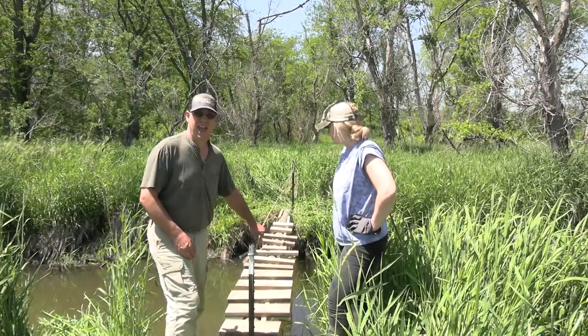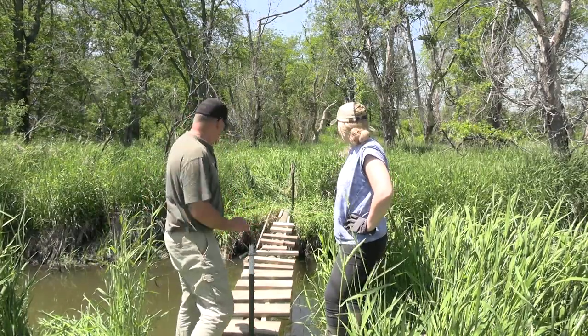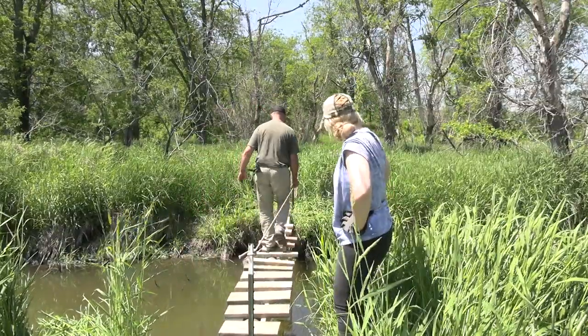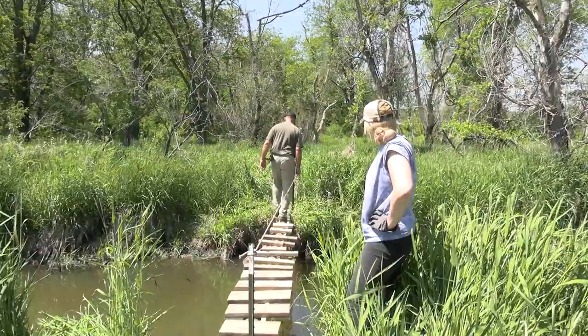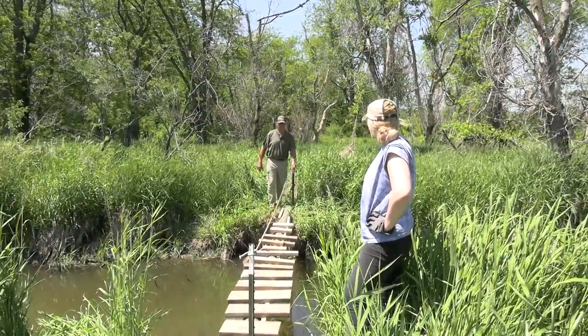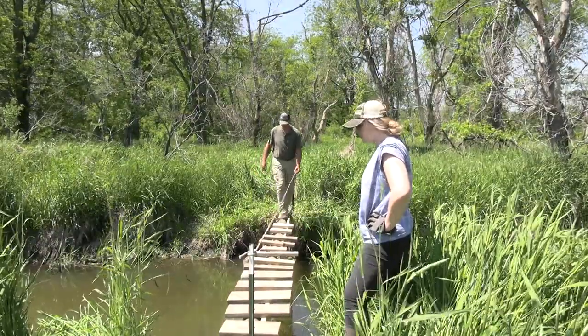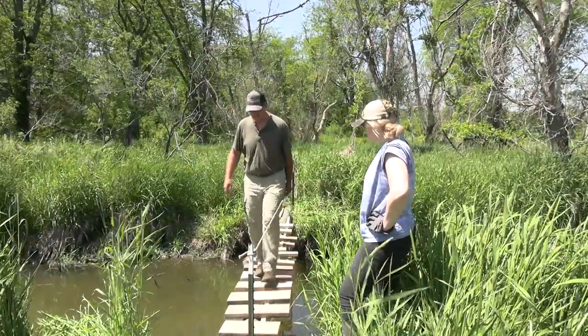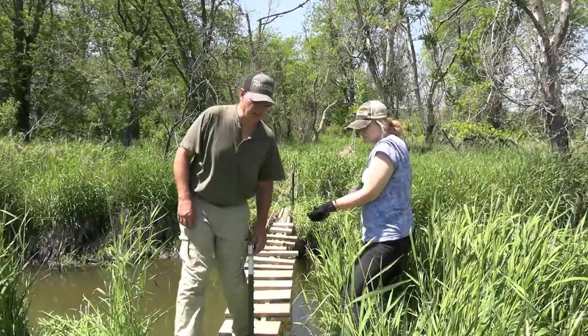So the rope actually adds a lot. I'm actually going to go again, but yeah, that rope really helps. I mean, that's pretty easy. So I think without that rope, I would not like this. So that's a pretty good deal.